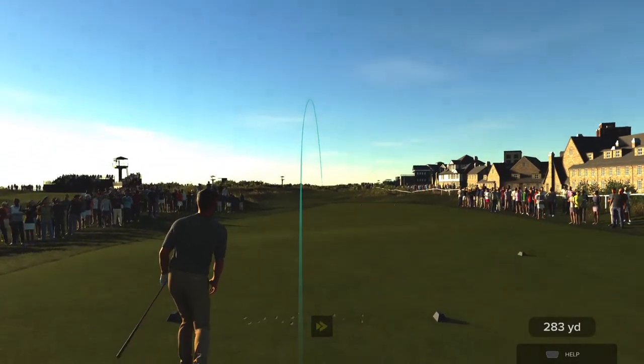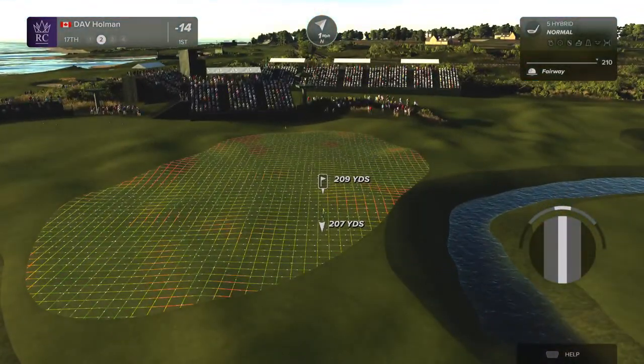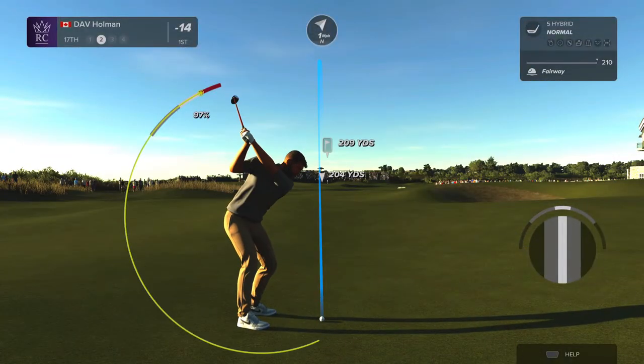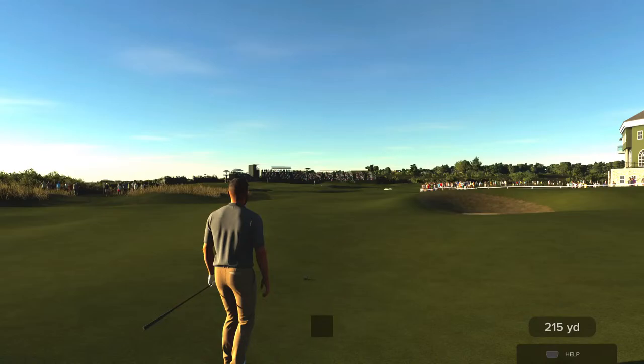Tee shot is looking good here. Oh, he's been putting on a clinic all day. Another beauty by our leader. Huge tee shot there, Luke. What a display of power. Yeah, that's a good line. That should find the surface.